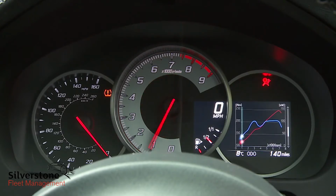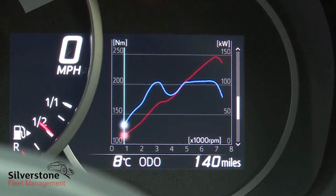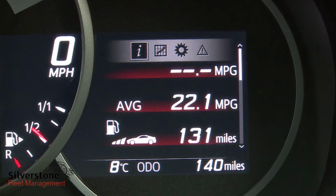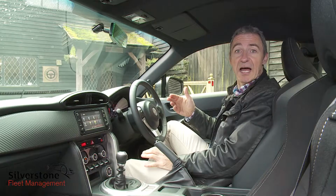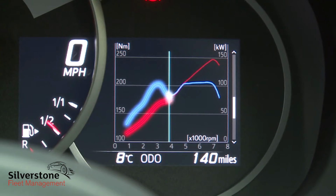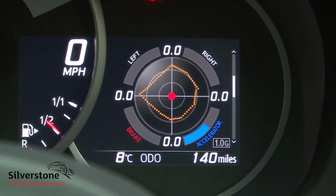A new 4.2-inch TFT multi-information display is included in the instrument binnacle's triple dial arrangement, with a switchable menu that provides the usual journey, distance and fuel economy information, plus more performance-focused data such as power and torque curves, a stopwatch and a G-force monitor.